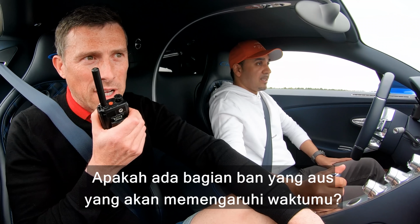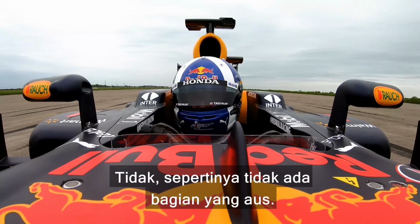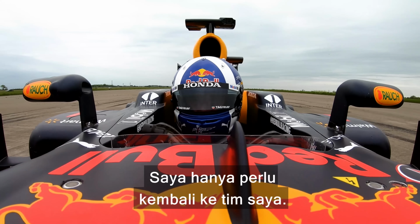So do you think you might have flat spotted your tyres? Is that going to affect your lap time now? No, I don't think they're flat spotted. I just need to drive back to the guys.